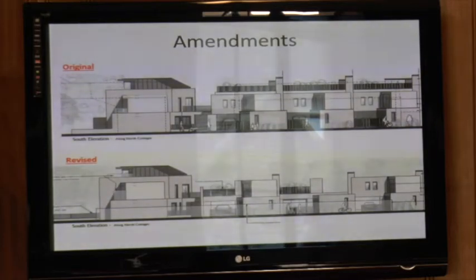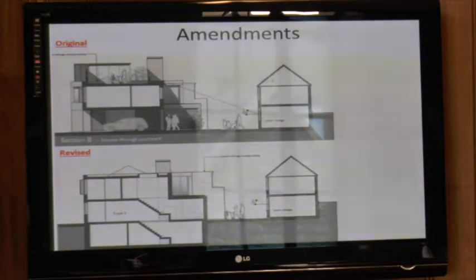It's important to note though that the building footprint has been shifted forward slightly as a result of these amendments. So just bear that in mind, that my report is based on this, but the building footprint shifted forward slightly compared to the original. And just looking at section through the differences, where they originally had this top storey here, which would have exacerbated that impact, but now that's been removed and pushed back.